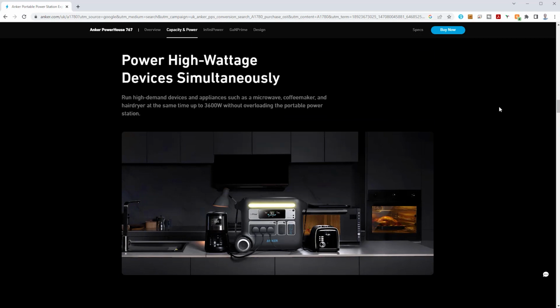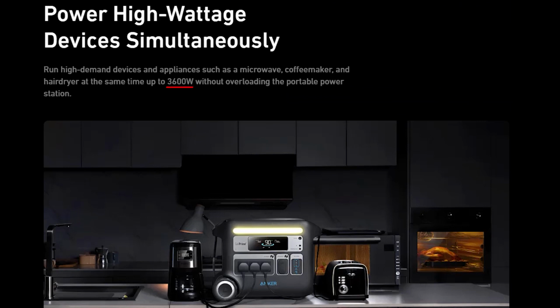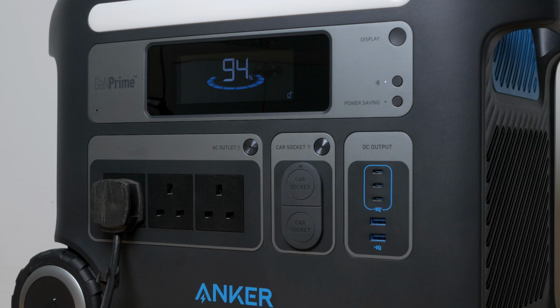Their marketing mentions powering demanding devices up to 3600 watts without overloading the power station, but not how this is achieved. This shouldn't be a problem with devices like this with heating elements, but I'd be concerned about plugging in more sensitive electronics if they'll exceed the power station's real inverter limit. I noticed exactly the same functionality with the Anker PowerHouse 757.